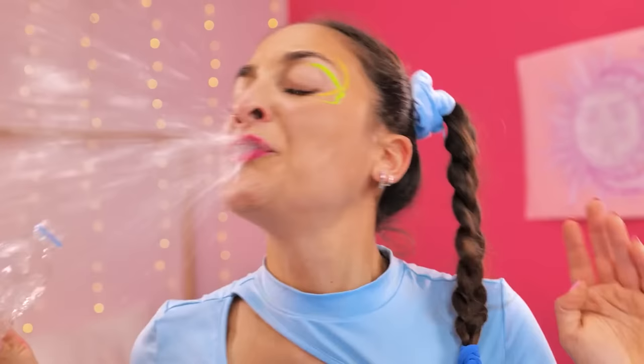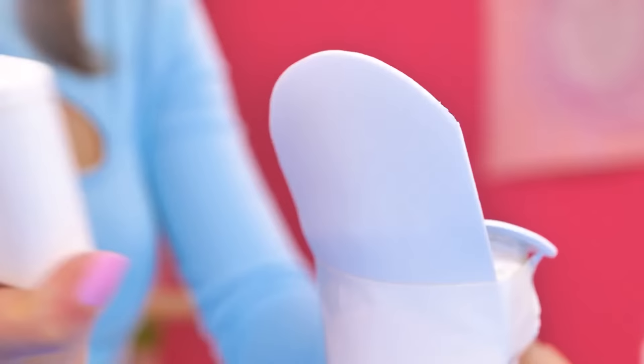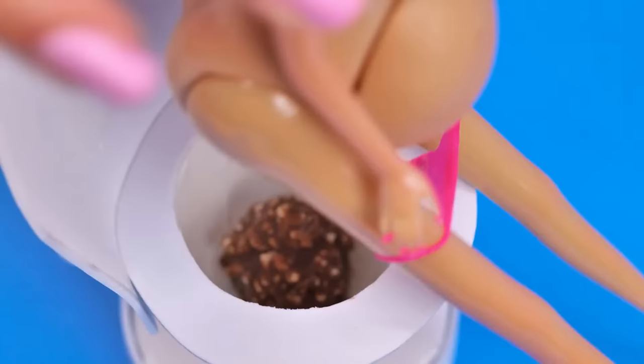I'm gonna make you a toilet. It's going to be harder than sandals. But I love crafting. And it's not a science. Sit. Done. Let's make it stylish and comfortable. And I'm done. Great toilet, huh? What have you done? It's just a chocolate.